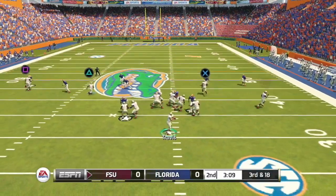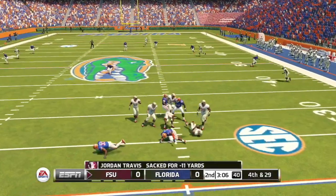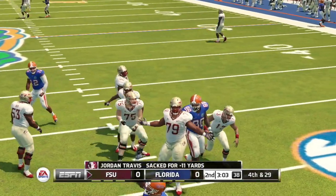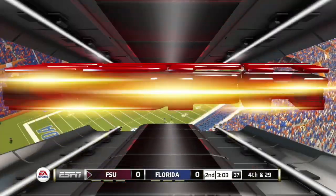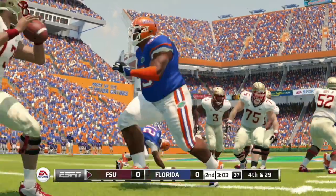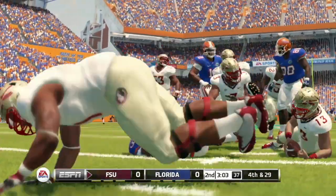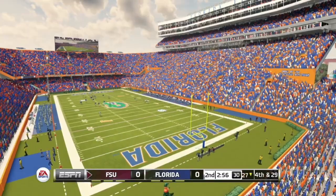Here on 3rd and 18, Jordan Travis sits in the pocket, and the pressure once again gets through the middle as everything was covered downfield, and it is Cam Jackson with a 2nd consecutive sack in a row. And this will bring up a 4th and 29 for Florida State, and they will have to punt the ball back to Graham Mertz and the Florida offense.